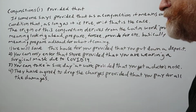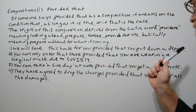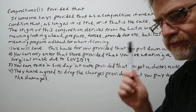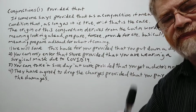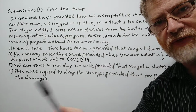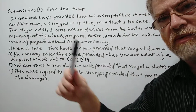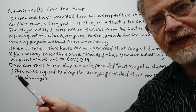Here's the first one. We will save this house for you, provided that you put down a deposit. Well, this is actually standard procedure. If you want to buy a house, most people have to get a loan. And in order to save the house for that person, they want a deposit. So this way they won't sell it to anyone else until the person can get the loan.